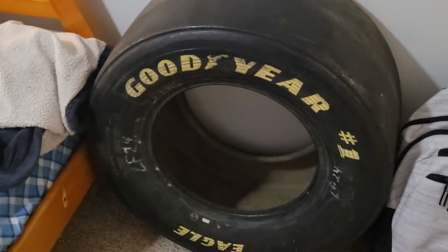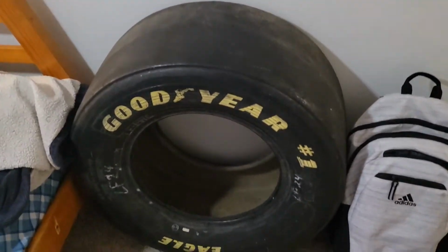You got my checkered flag right here next to my bed, oh, on my bed. And then over here, you got my other Goodyear tire. As you can see, there's my bed. I'm sorry if it's messy. Very, very cool. And yeah, guys, that is all my room tour. Been a pleasure.